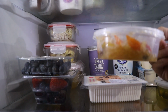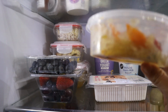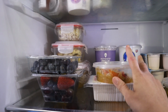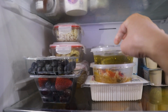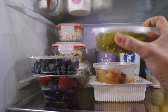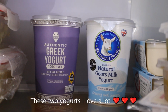And I have this one, achara. It's soured papaya. My mom made this one in the Philippines, and when I went back a few months ago, she made me a lot of this one. So I have the last piece now. And I have this one, some, I'm losing my words. This is just pickled vegetables. So at the back I have some yogurt.